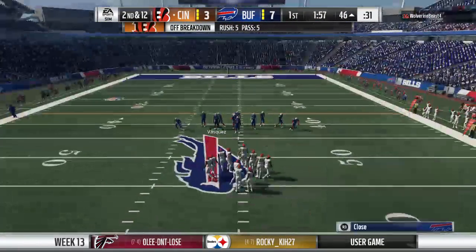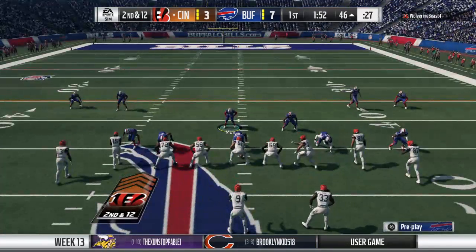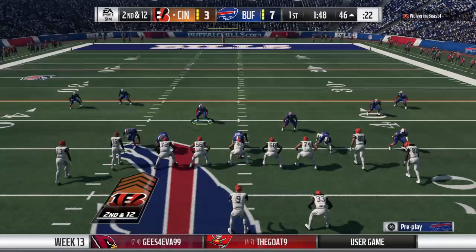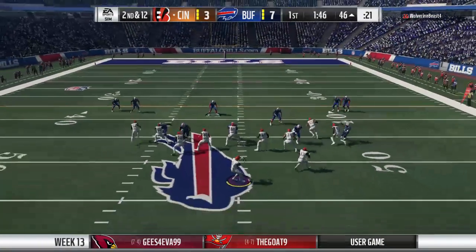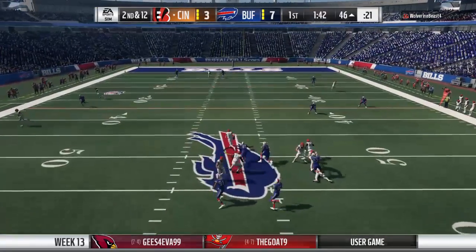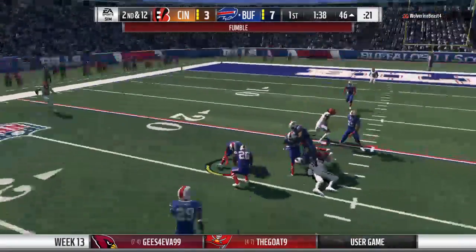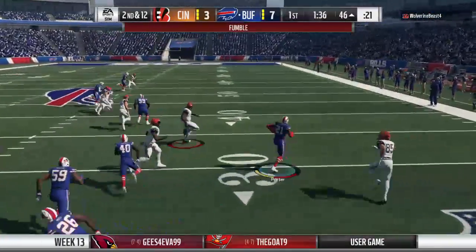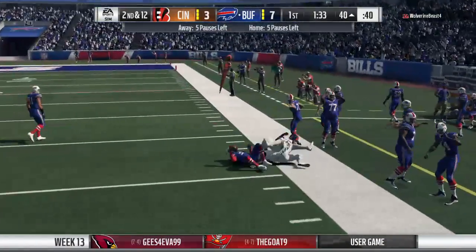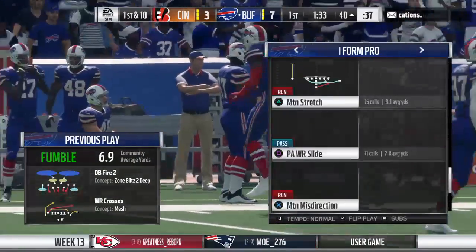And they're definitely showing blitz here. Out of the gun, they'll look to throw. Forced out to his left. And now look at this. Big gain, but a fumble. Now this is picked up by the Bills. And he's got some space here. And they will finally stop him as he's down to the 40-yard line.